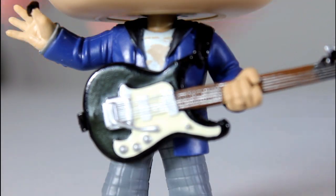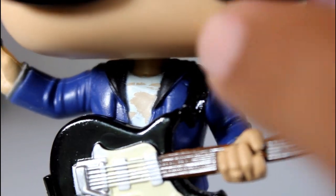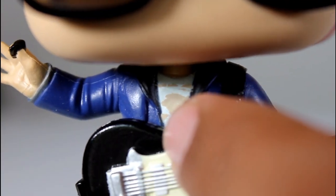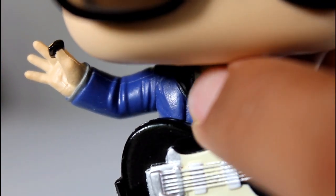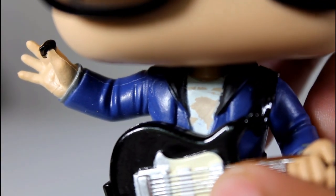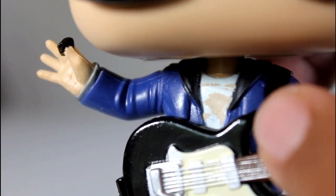Also, if you look right underneath the edge of the hood there that's coming out of the main coat, you can see that the rest of the hoodie is not painted black, but painted blue. Like, it's the same vinyl material as the coat, but they didn't paint it to match the hood. And that's an odd, lazy choice. Either that or they just didn't want to paint further down, but it's weird.